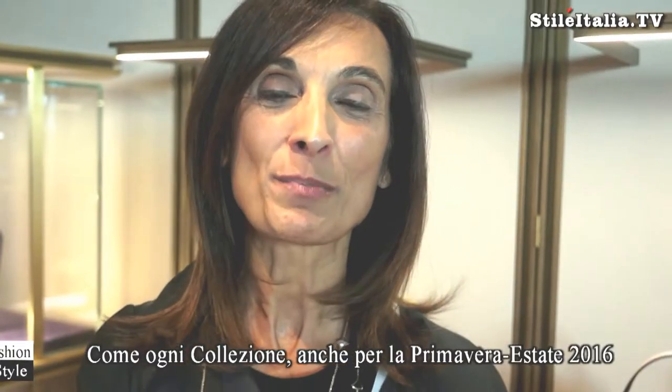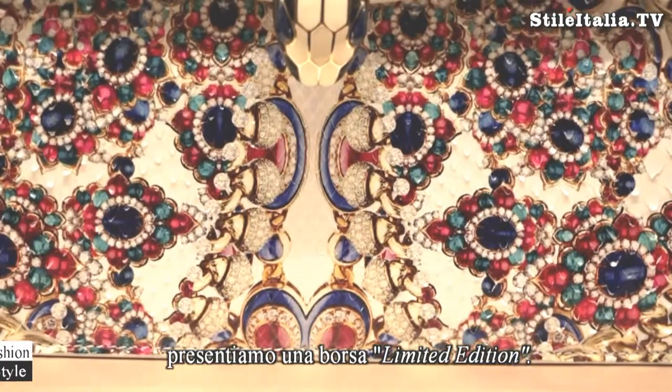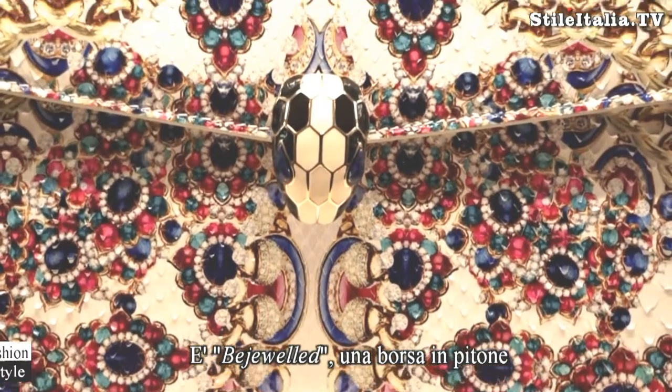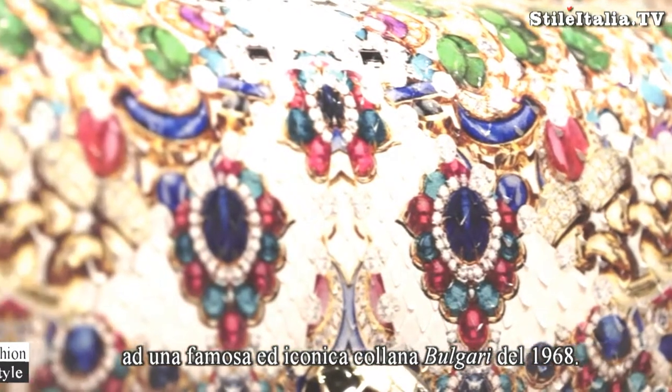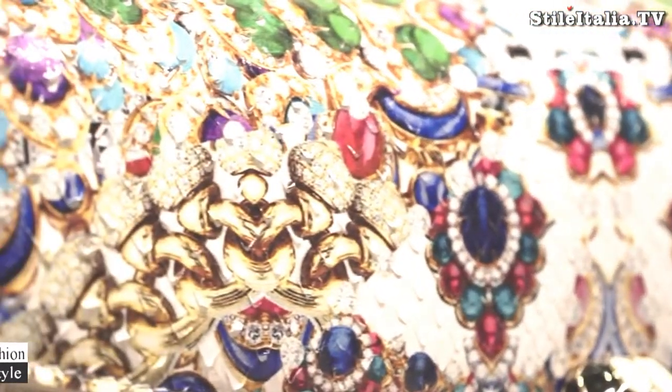instance. We do have some special items, as in every collection, and this time we have a very limited edition bag in a python and inspired by one of our most iconic jewelry pieces.